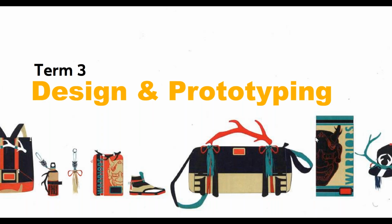In the third term, it's all about then creating your own prototype, but also creating your own collection. So you can see that you've really started to develop your own ideas. You have also been taught how to produce a whole key feature collection, so that the whole collection together will make sense as one. And you have highlight pieces, but you have also very commercially available pieces.